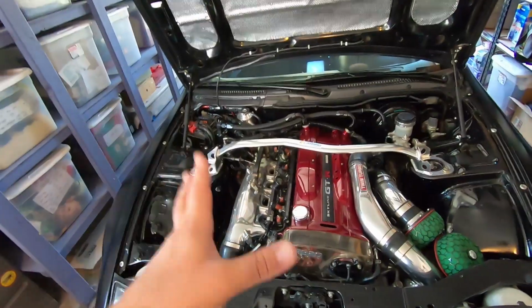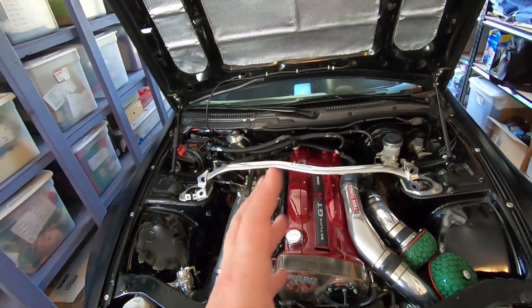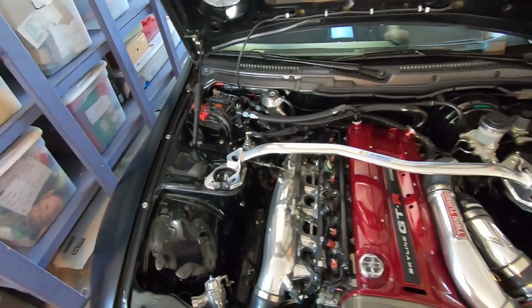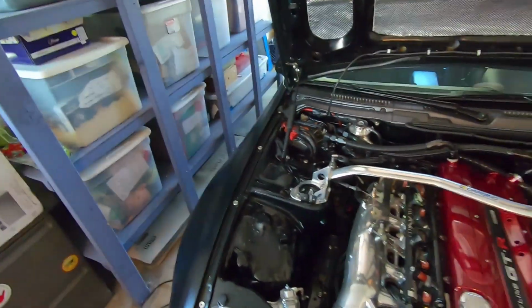Pretty wild. In pictures, this looks so much more congested and complicated and cluttered. Now that I see it again in person, it just doesn't. And that's exciting because it's weird what you get accustomed to. Wow, man. This is awesome.